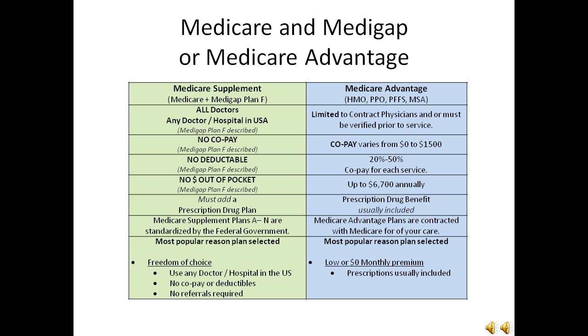Now, the most popular reasons for somebody using a Medicare Advantage plan are typically premium, especially if you're in the rural areas. It can significantly save you money. Now, if you're in the metro areas, a lot of times, most all of the doctors and all of the hospitals are on the plan, so you can save some money on a monthly basis by selecting a Medicare Advantage plan. We'll get into the details of the pricing on the next slide.